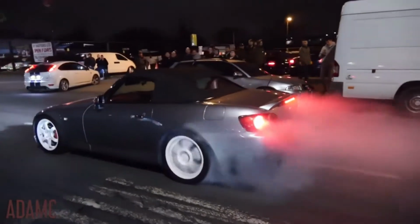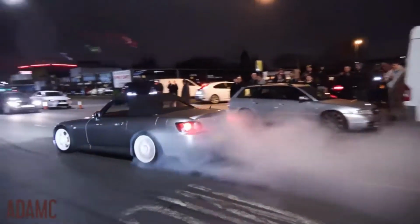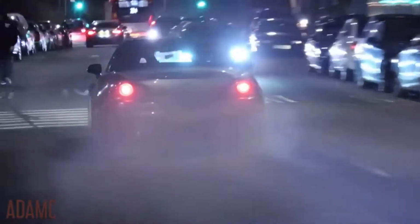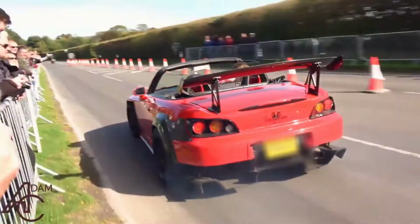The rev limit is what I love about this engine, as it was able to comfortably do 9,000 RPM all day long. VTEC actuates between 5,500 to 6,000 RPM depending on ECU triggers.